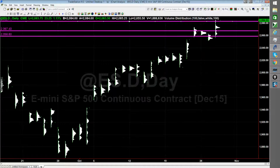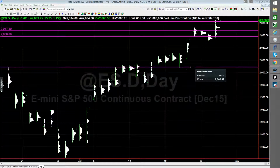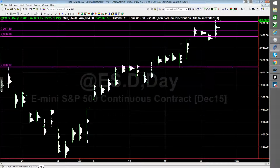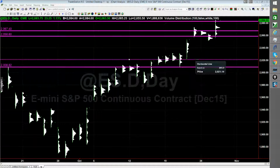The next things that I want to highlight on the chart: there's an open gap sitting right here at around 2008 3/4. Please check that against the CME close. And then we have the top of an open window sitting here at 2021. Obviously, that's a good 60 points away. Again, I don't think we'll hit it tomorrow, but I want to give what the bigger picture looks like.